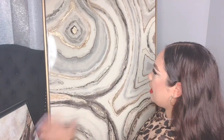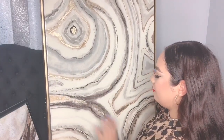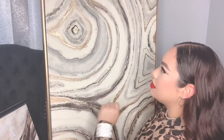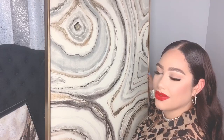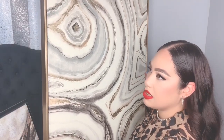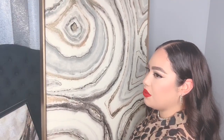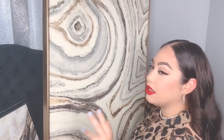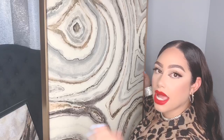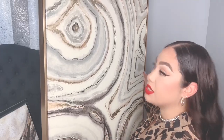And like I said, I really like motion and abstract art. I don't like anything that's too formal, let's just say the beach or people. The only thing that I do like that's a little bit more formal is horses. I like artwork that has horses in it.